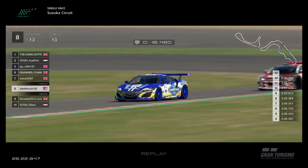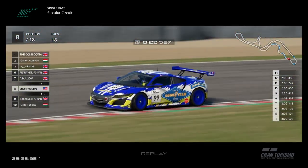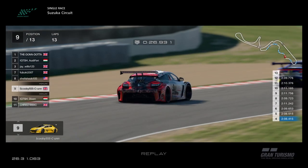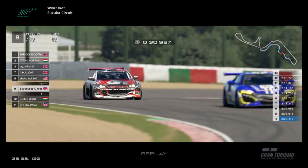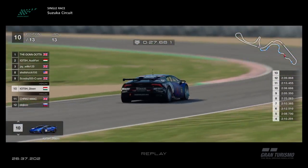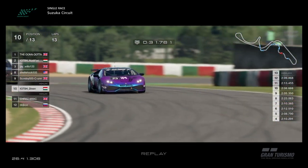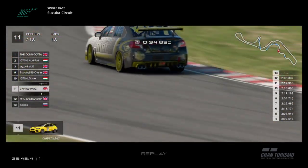Shell Shock, 8th, had a little bit of a scare a lap or so ago as a car re-entered the track in front of him, and he had to have the reactions of a cat to get out of the way. Scooby, 9th place for Scooby at the minute, just chasing down Shell Shock there. Dixon, 10th for Dixon, getting a bit agricultural through the S's. He's been chased down by Chris Mack.